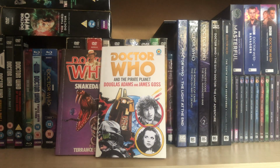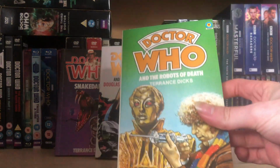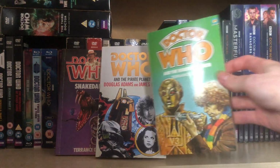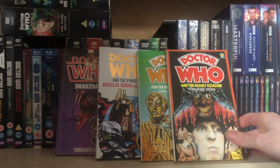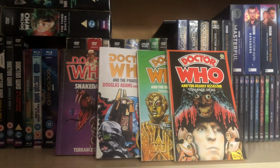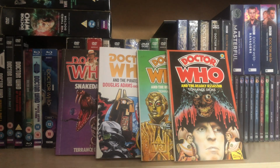A couple of books that I picked up in the Who shop. Got The Robots of Death, which is actually probably one of the shortest Target books I've ever seen. But I love the cover though. I love The Robots of Death. And of course another season 14 edition, The Deadly Assassin, and they look lovely. I love that. So yeah, they're the Target books that I got in the last month.